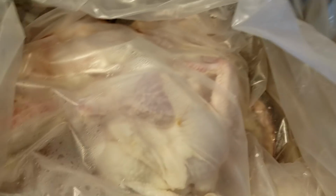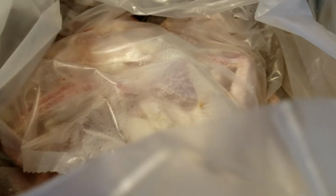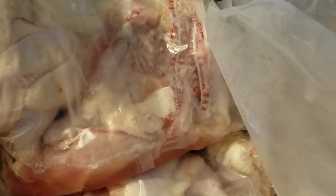And this box is, I got some whole chickens that have been split in half, okay. And I like to use the whole chickens for making my broth and making my chicken casserole, okay.